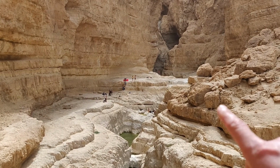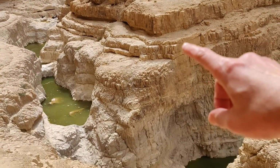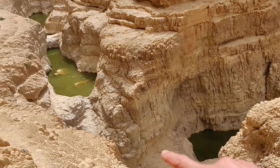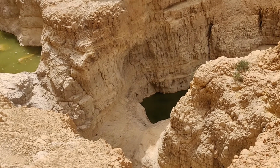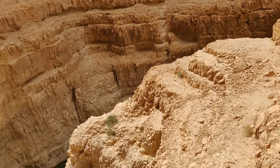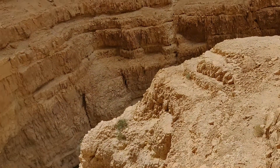But if we would have continued, we would have gone, where's my finger? We've come around here, and then we would have climbed down here. Can you see the ladders, the bars and stuff? And then down into the pool, and then further on along, all the way to the end. Later on, we'll be able to see the last waterfall, hopefully. I'll take a picture of it.